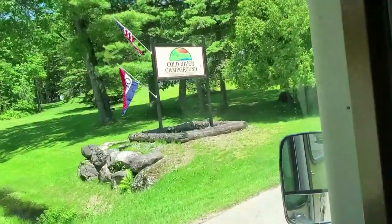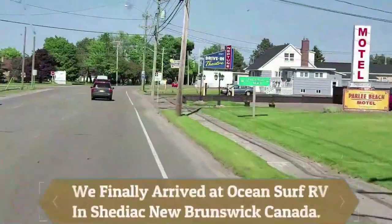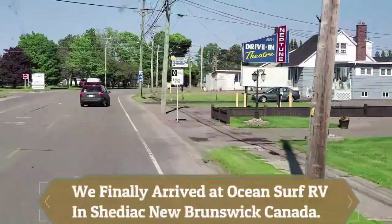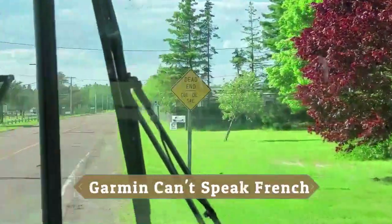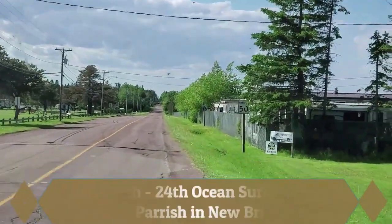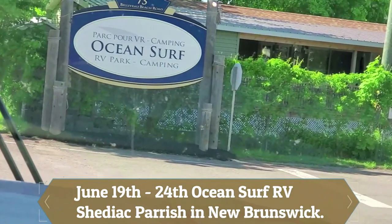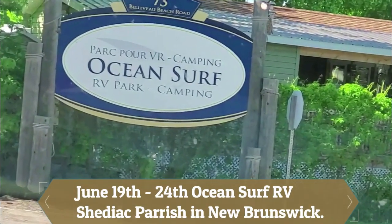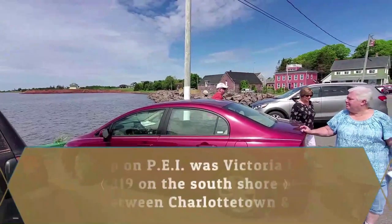This campground was nice, but man, the mosquitoes were everywhere and they only had 150 amp hookup, period. We finally arrived in New Brunswick and we rested the first night. Then we went to Prince Edward Island the next day and saw as many sights as we could in a one-day drive on Prince Edward Island. It was beautiful, but we also wanted to see New Brunswick and Lunenburg and Peggy's Cove.